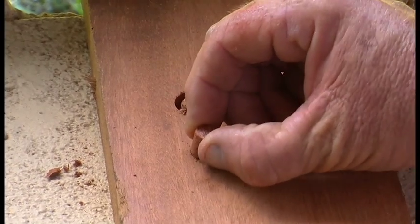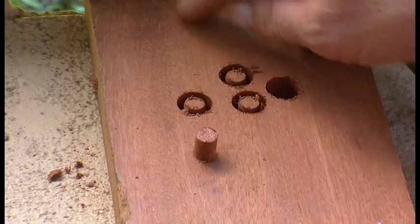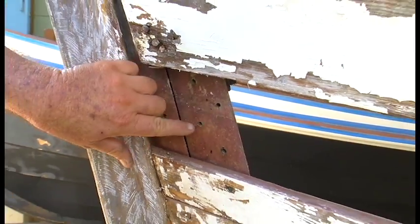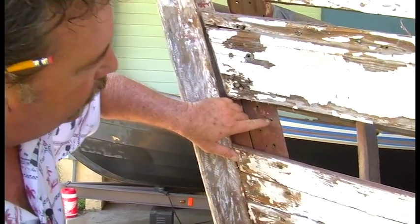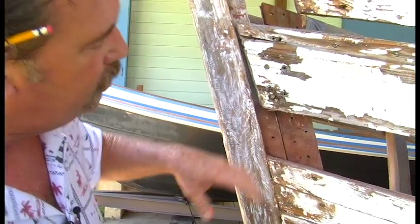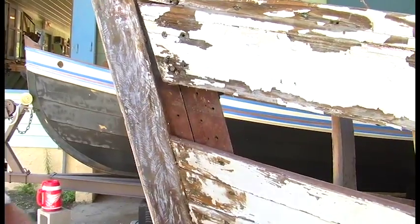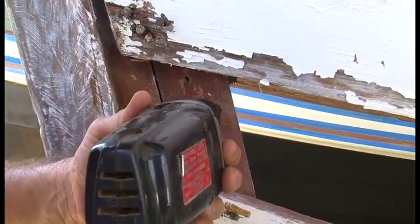Once the bung is in the hole, I take a minute and I line up the grain. I make sure the grain is in alignment. You'll notice here in the frames, you'll see these holes, and you can still see some of the green from the bronze from the nails that were in there. Now, when I go to put a new plank on here, I don't want to have these holes remain. So what I'll do is take my countersink and I'll blow a hole in there.